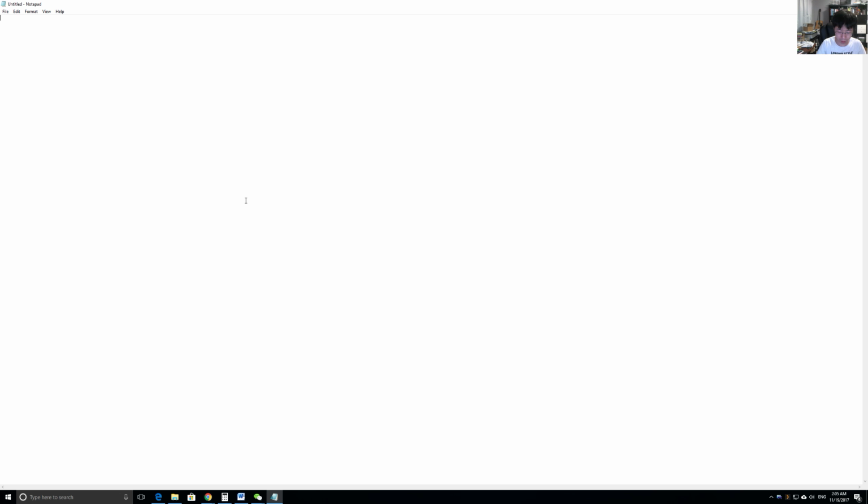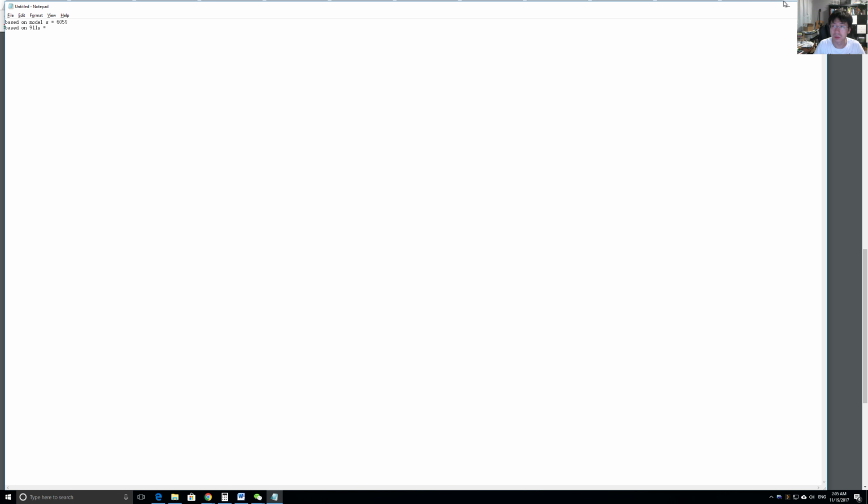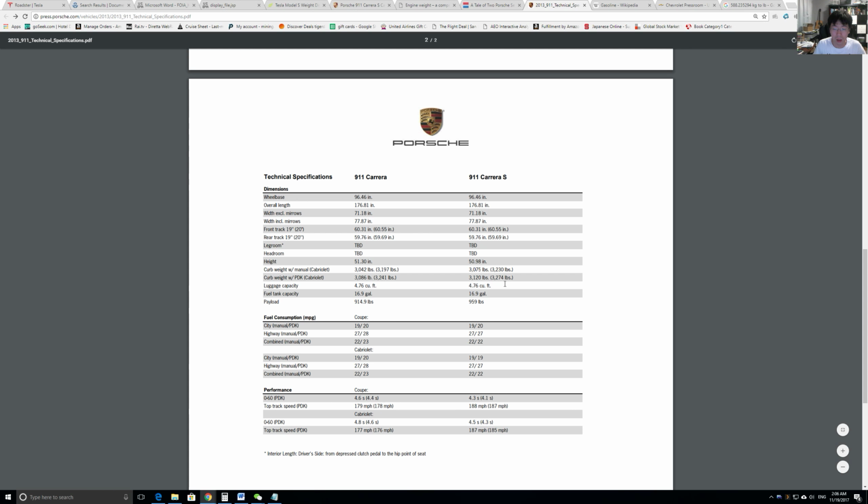So we got starting, based on Model S equals 6,059, and based on 911S equals. All right, we'll get that number. Okay, so this is how much weight we have without any modification.